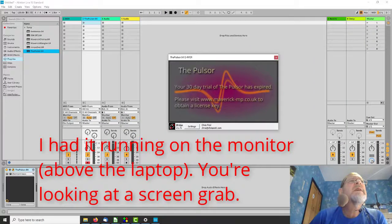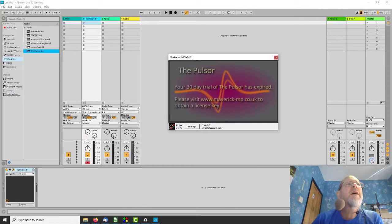And here is Pulsar, which is my little synth, which I need to do some work on because it's currently saying I don't have a license for it, and I'm sure I disabled the license and decided to give it away because nobody was interested in buying it. So that's a future project.